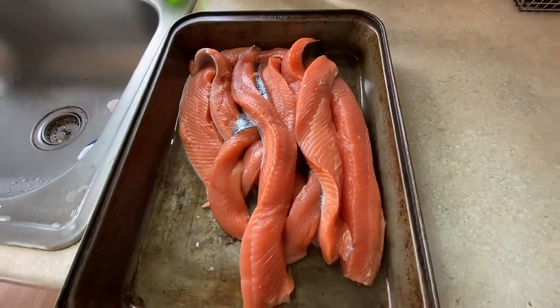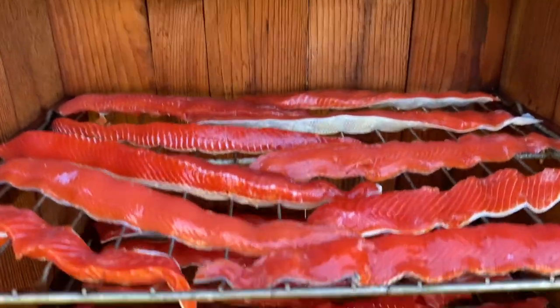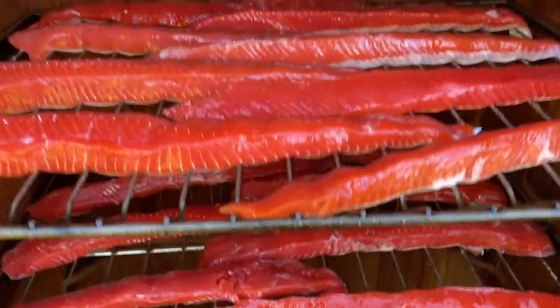And on our non-fishing days, we found some time to smoke and can some salmon.